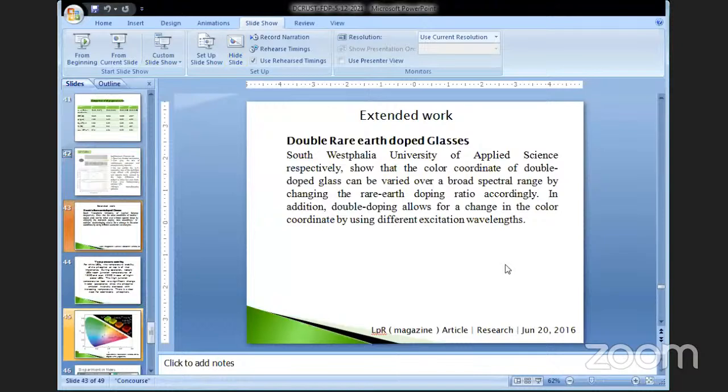Extended work: at present we are working to improve the quality of glass with double rare earth doped glasses. Of course, in our previous slides, I said that some red emission plays a non-significant role. So our aim is to reduce this red emission, because blue and yellow itself is sufficient to produce a good white light. So to improve the quality of white light, double rare earth doped glasses are now in work.